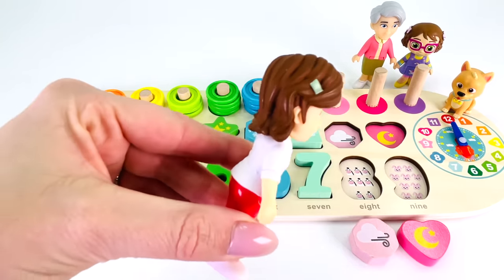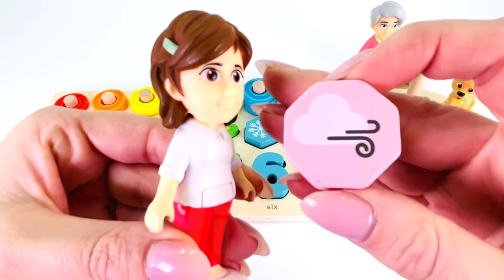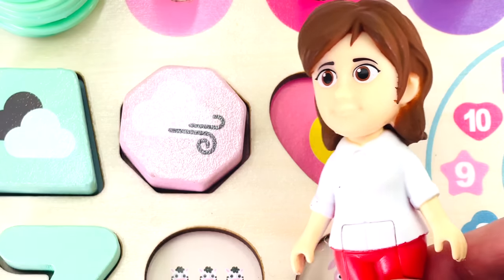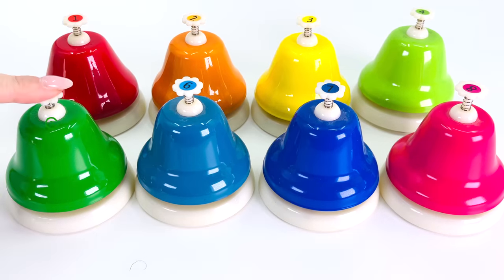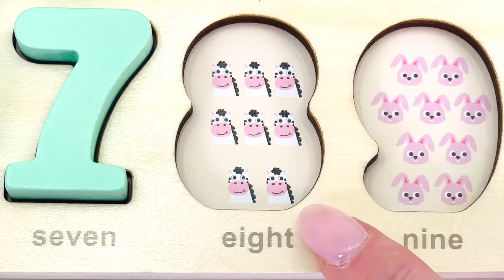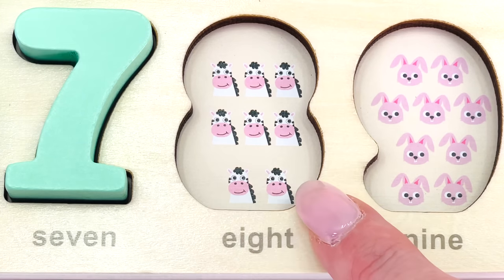Mom, do you know what shape this is? It's an octagon. And what type of weather pattern is this? It's windy. There are eight rainbow bells. One, two, three, four, five, six, seven, eight. We found the next number. Number eight. Eight zebras. One, two, three, four, five, six, seven, eight.